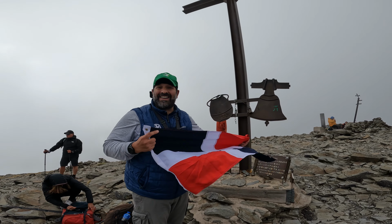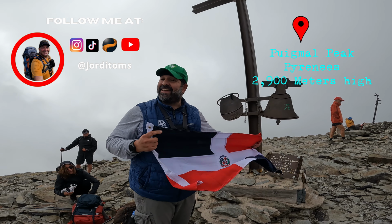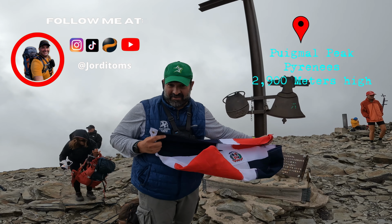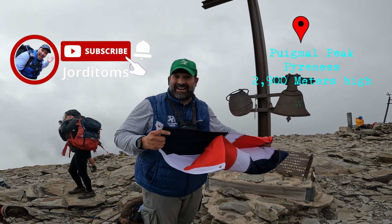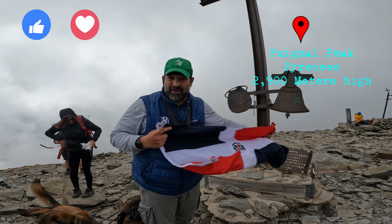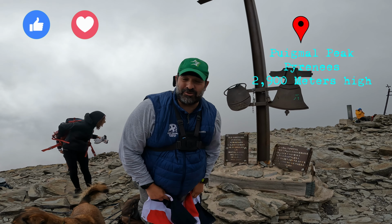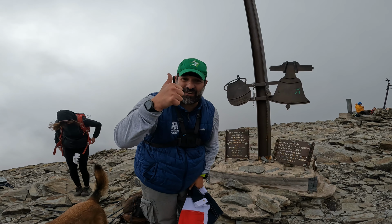Let's go to the mountain. Guys, we finally made it for the third time to the Pushmal, which in English would be the Evil Peak. And believe me, it's really very evil. So I'm here putting the Dominican flag almost 3,000 meters high, almost like Pico Duarte Peak in the Caribbean. Now let's go back down, which is a long trail. But yeah, finally we made it.